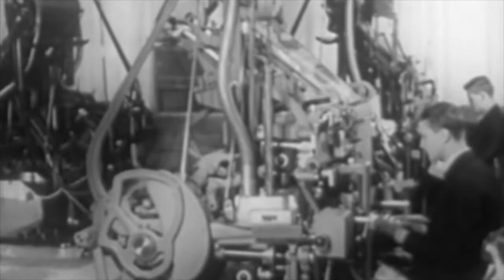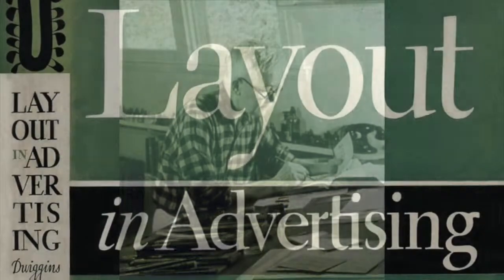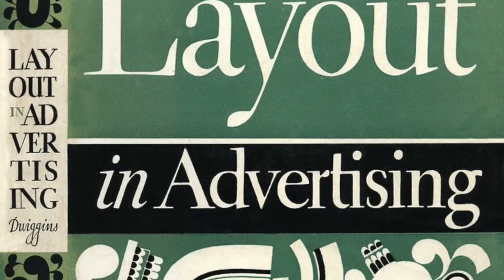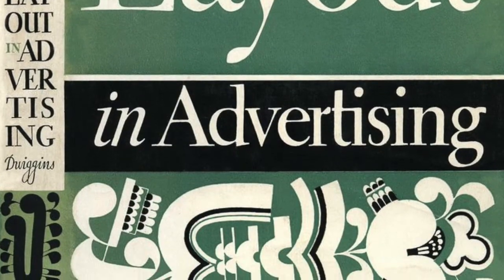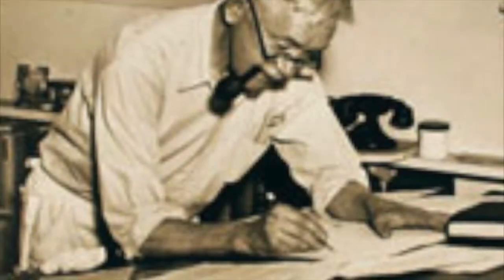The man who should be majorly accredited to the rise of graphic design and new types is William Addison Dwiggins. Dwiggins was a book designer from Ohio who lived from 1880 to 1956 in Massachusetts. In 1928, Dwiggins wrote and published a book titled Layout and Advertising. At the time, this work was considered to be the reference text for all typography. This book revolutionized typography and font and changed the printing world.